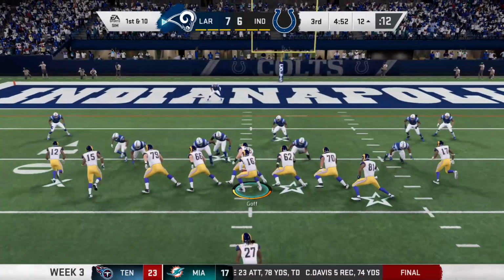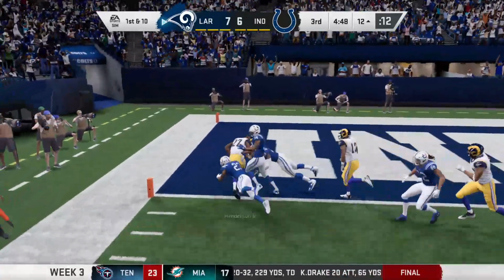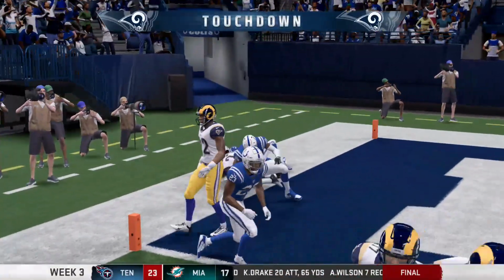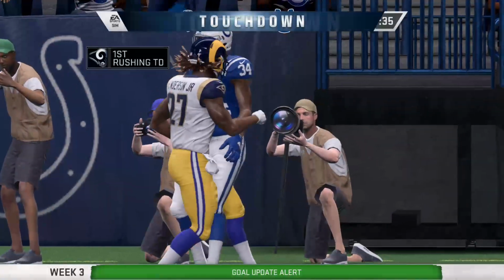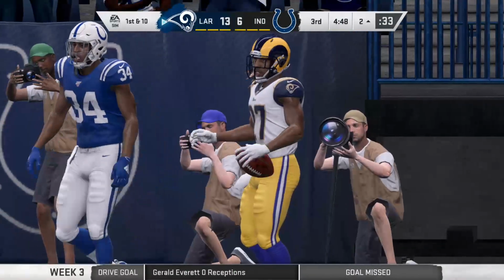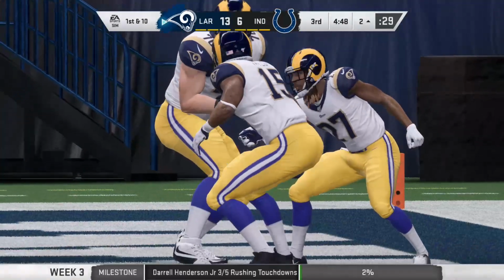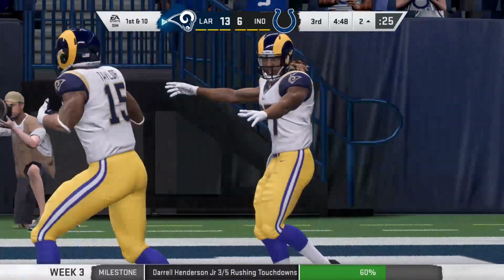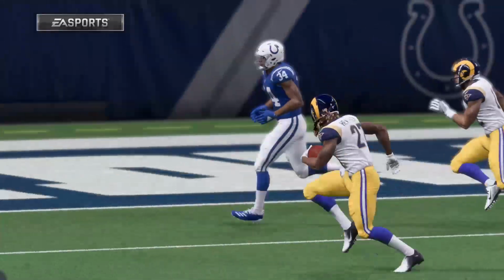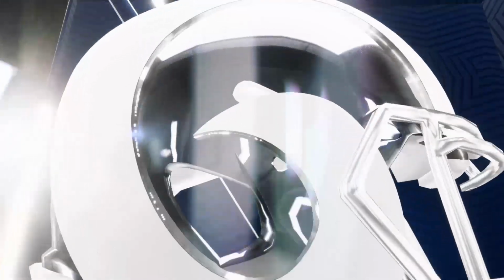Henderson now on first and 10. And he'll get it. Darrell Henderson, his third touchdown now on the year. And the Rams add on to their lead. Solid job up front. Really just a solid job all the way around to get that one in. Yeah, that was well executed, wasn't it? Well blocked. Great run blocking. End result, 6 points. Touchdown.